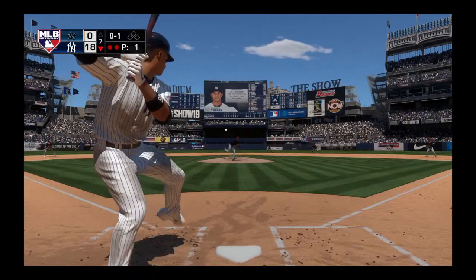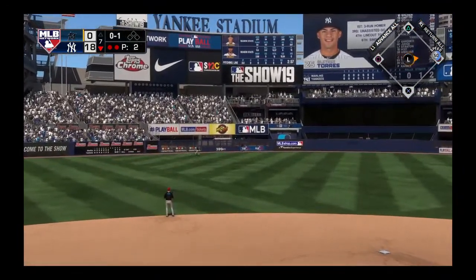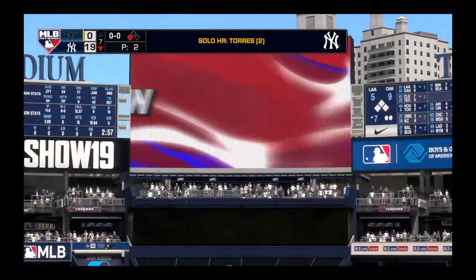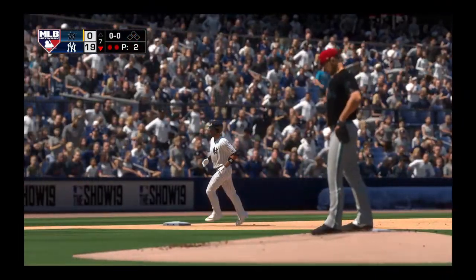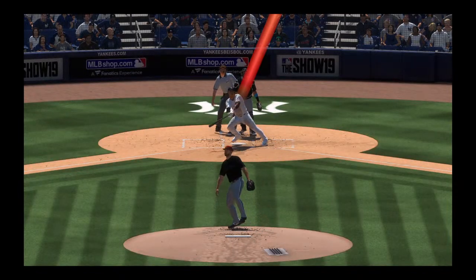Here it comes. High in the air and deep to left center field. Looking up is Brinson. And it's out of here. Back-to-back 2-out home runs. So a solo shot here to left center field. His 2nd home run of the game as this lead got even wider.